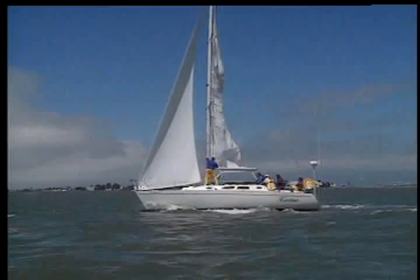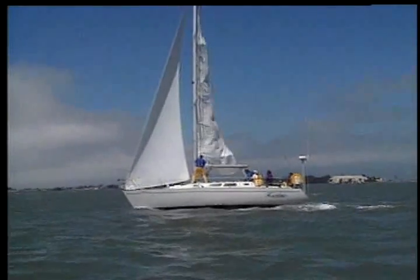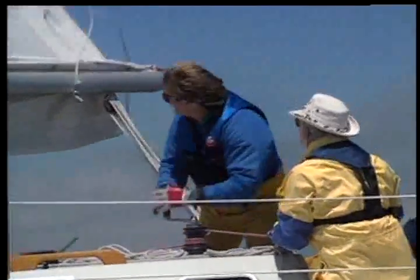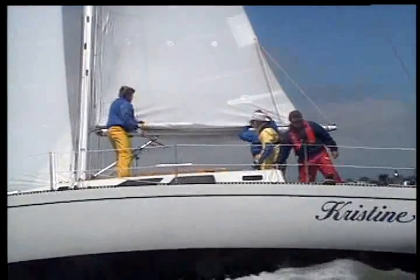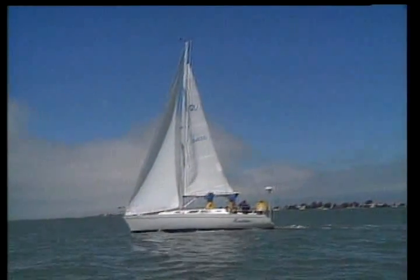Whether you're sailing shorthanded or with a full crew, the basics are the same. Shortening sail remains the fundamental heavy weather tactic. When sails are shortened, heeling is controlled in two ways. The sail plan's center of effort is lowered. The total force on the boat is reduced by giving the wind less surface on which to push.